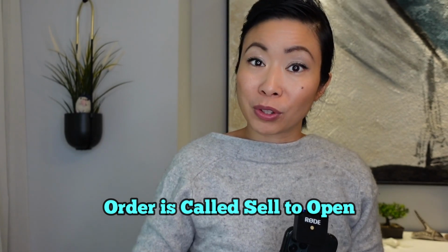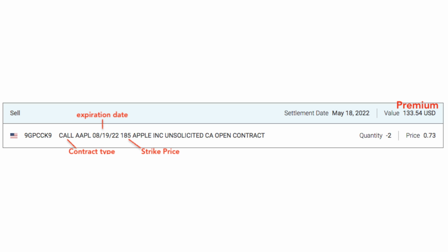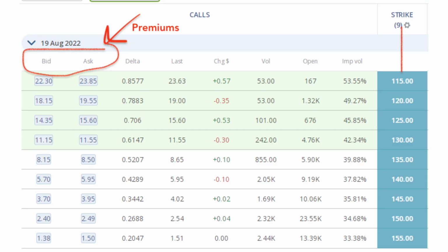And then I put in an order, which is called sell to open. Now, again, remember, options terminology is super confusing, but in reality, it's so simple. It's just this stupid financial jargon that makes it confusing. Basically, you put in sell to open one contract, choose your strike price, which is $185, and then how much money you're willing to accept for putting this contract out. You have to choose a price between the bid and ask. The bid and ask is the type of insurance, the premium that you're going to collect.